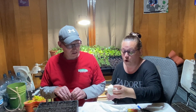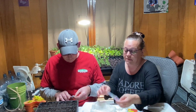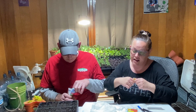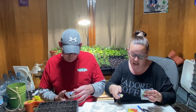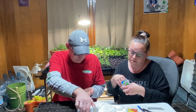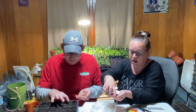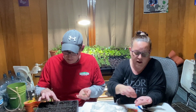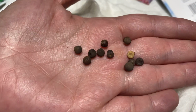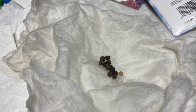And then the whole idea with the sweet peas and the wet paper towel is, if you guys don't know, these are not the sweet peas that you can eat. These are flowers. So Old Spice mixed sweet pea, and this is a Royal Family mixed pea. They're kind of harder seeds, so they say sometimes you can scratch them up, but we're just gonna go ahead and put them right in, and I'm gonna mix them.